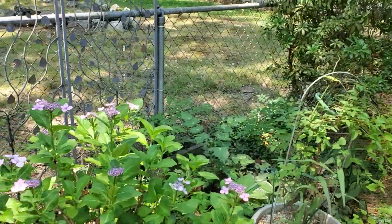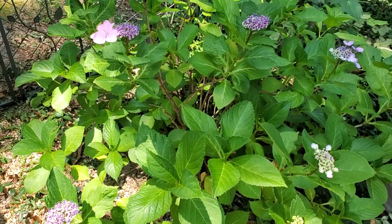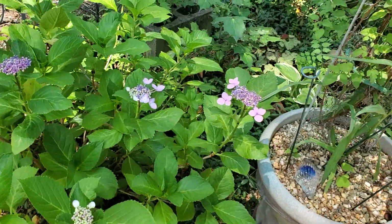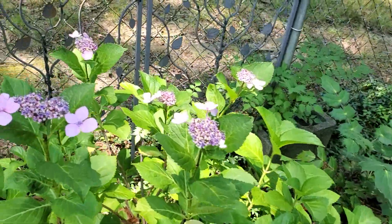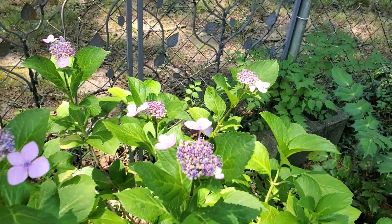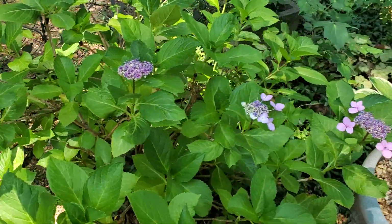And I want you to look at this. I don't know the name of it, but it is gorgeous. I guess this is a lace cap. Heat is really hard on hydrangeas, but I've been trying to keep it watered and I fertilized it. But the color, I don't know whether you can get the full color. It's just gorgeous.